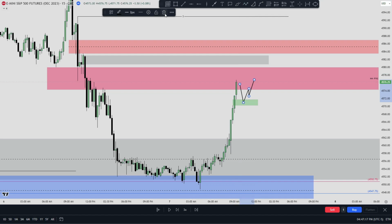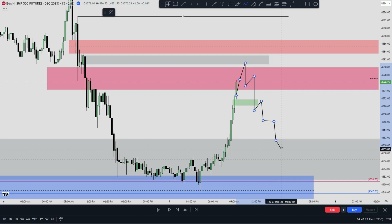What we don't want to see here is price open up, show respect to this H4 fair value gap here, maybe tap into this level and then overall break lower and then continue lower. If we do see those signatures appear, then most likely on this leg pullback right here after breaking this fair value gap, I would take a short.